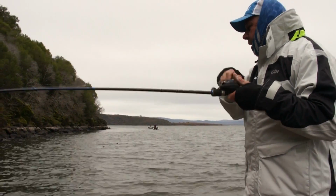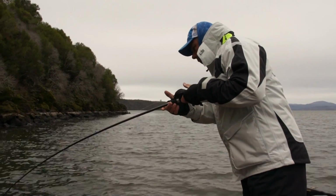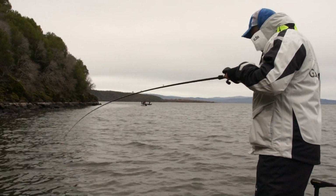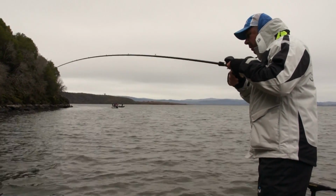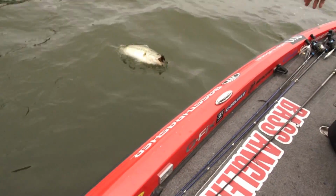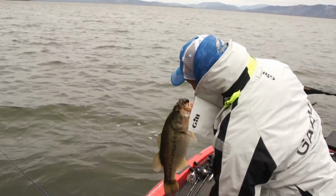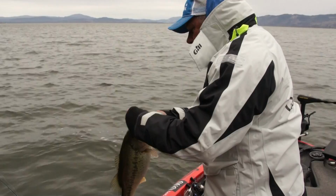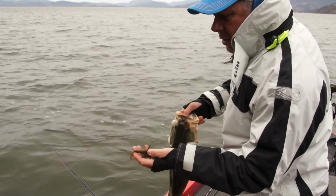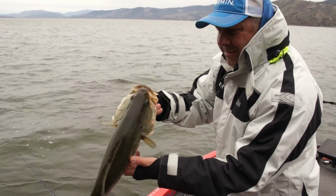Oh, big he is. Got a pretty light line. Get a good job in. Get him on the jig, Mark. He hammered it. Hammered that jig. He's not giant, but he's pretty good. 5-pounder. We got one. Oh, he bit it good. Throwing that big 3/4 ounce Revenge football head jig with a Yamamoto twin tail trailer. Nice 5-pounder.